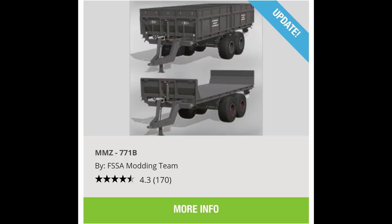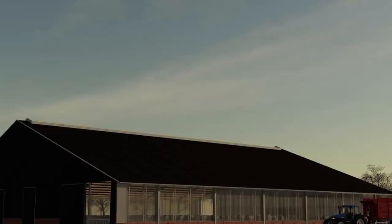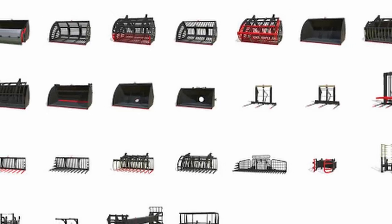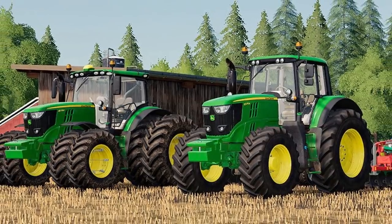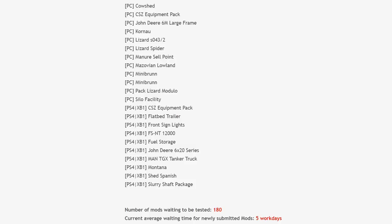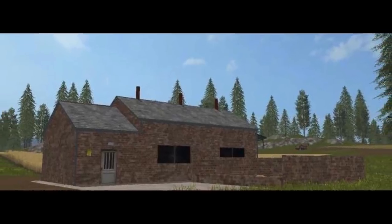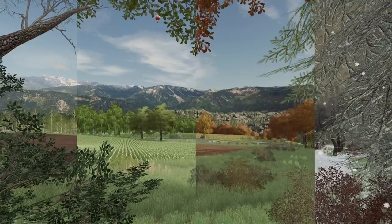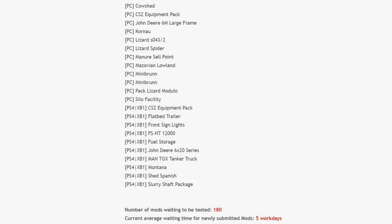We're not done yet, guys. We also have that testing list. The testing list is back. So let's get to that testing list, guys. On the PC, we have Cowshed, CSZ Equipment Pack, John Deere 6M Large Frame, Cournot, Lizard S0432, Lizard Spider, Manure Cell Point, Mesovian Lowland, Mini Brun, Pack Lizard Modulo, and last but not least is Silo Facility.